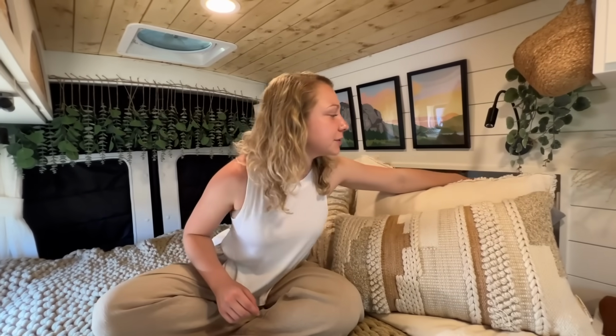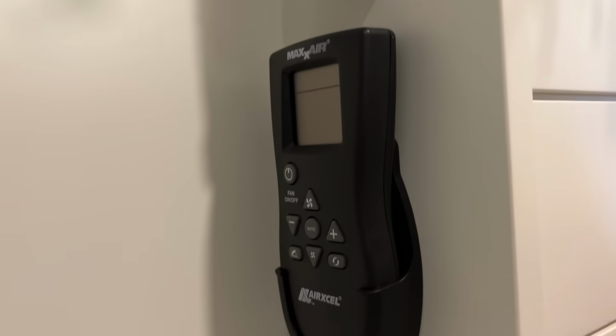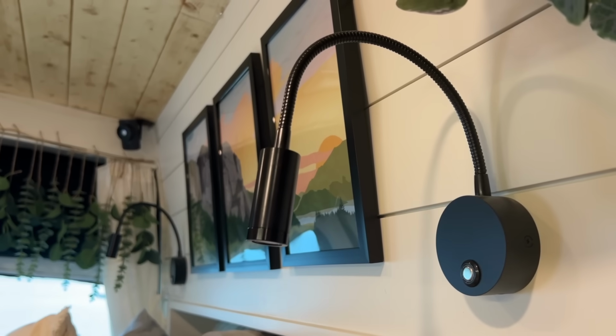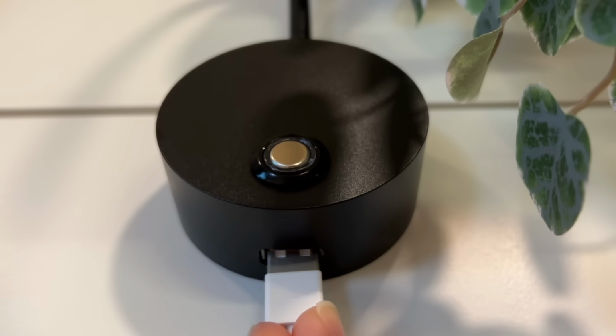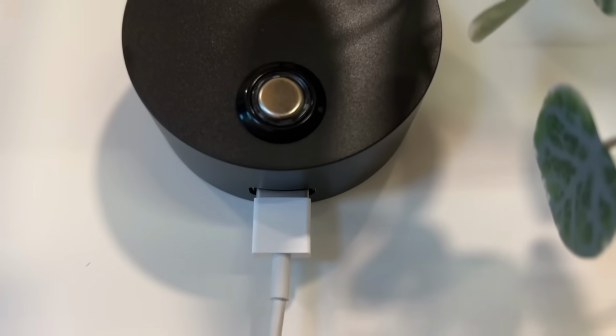I keep the controllers to both my air conditioner and my Maxxair fan mounted right beside my bed. So basically, wherever I'm at in the van, I can turn my fan on, and same with the air conditioning. I also have 2 12-volt reading lights over the bed that are dimmable, and they have USB ports so I can charge my phone and other devices.